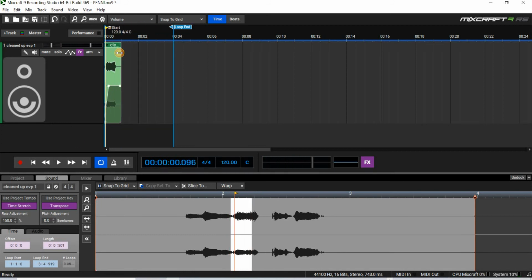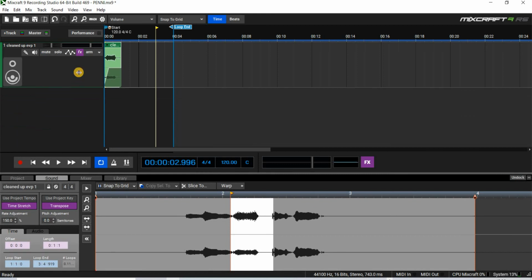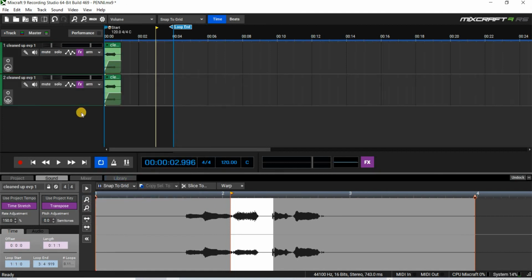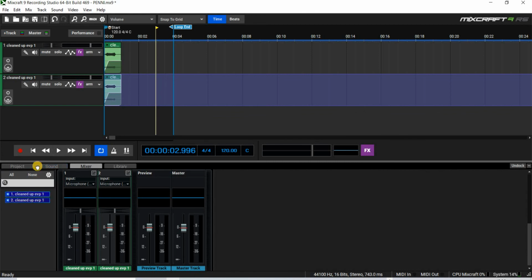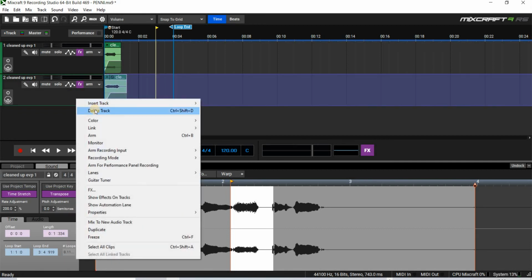I can drag a little bit of that sound with it. What's it being said? So that's at 150. Let me just duplicate the track. And what I'm going to do with this one is slow it down to 200. That's 150, that's 200. And I can do the same again. I think it's going to go too slow now.